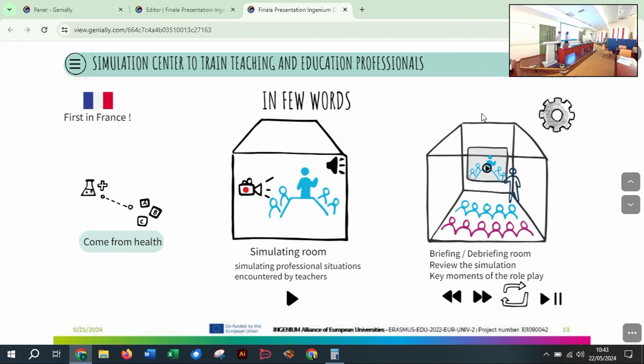We also have this kind of situation in education, because sometimes we have to deal with conflicts, or to announce to some parents that their kids have trouble learning or maybe have special needs that they didn't figure out. Or we use it for preparation for the examination as teachers, and to also practice our special needs practice.